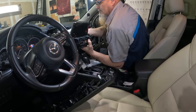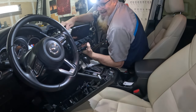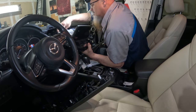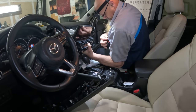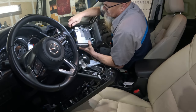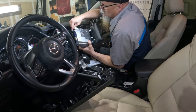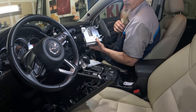And you gotta be careful not to scratch the customer's dashboard, and I've got a lot of wires in here. Just take your time and be careful. If they have Android Auto and Apple CarPlay, which this one does, they'll have two cables in the back, and if they don't, it'll only have one cable. So just make sure that these cables go back where they belong when you put it back together. And we'll get you in here and look at this part number.